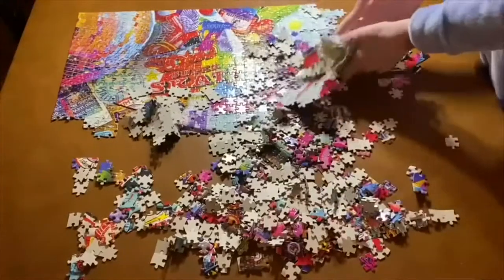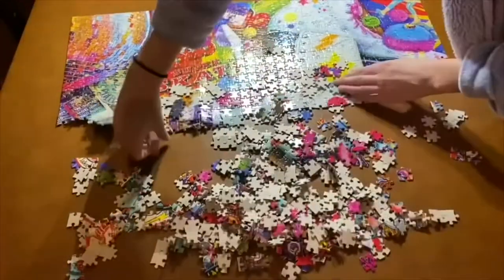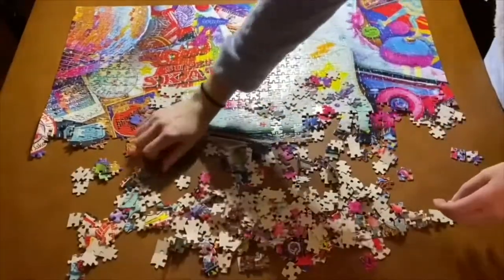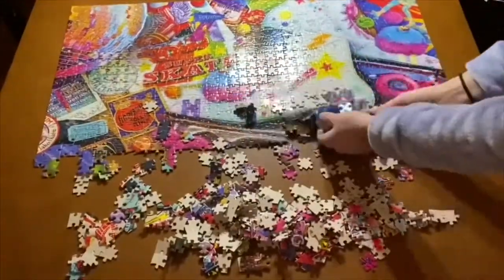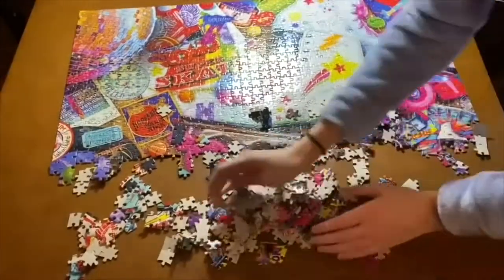So, do we see ourselves doing this puzzle again? The answer is no. If we didn't resell them, yeah, we probably would. But since we do resell them and do pretty well with reselling our puzzles, this is one that we didn't necessarily see ourselves doing in the future. We maybe would, maybe wouldn't. But we decided, let's just go ahead and part ways with it so somebody else could enjoy it.